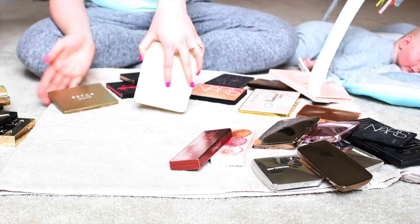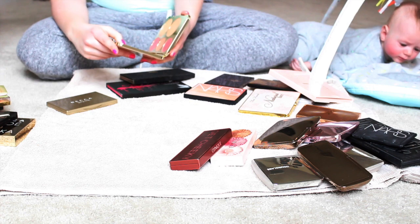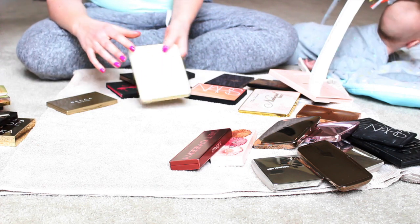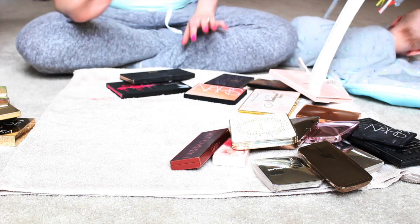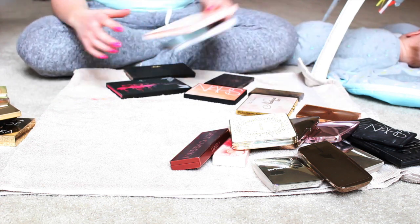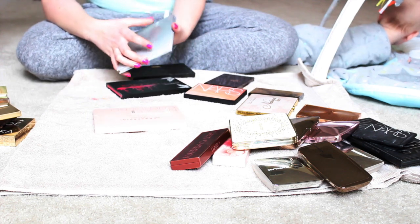I'm gonna keep this one for now. If I don't reach for it at least a handful of times in the next couple of months, I'm gonna declutter it next round, but I'm gonna keep that one for now and get rid of that one, which is huge. I never thought I would get rid of that. As far as Anastasia highlighters go, I've held on to these two for a while as well.